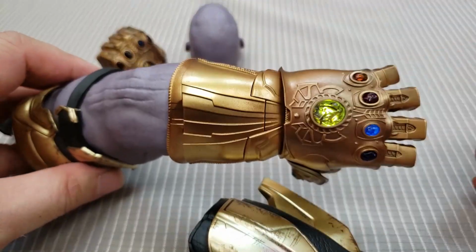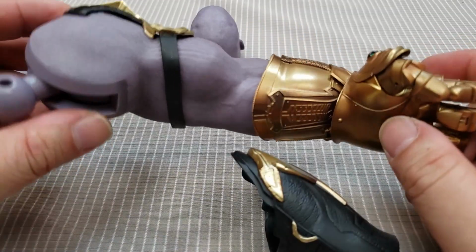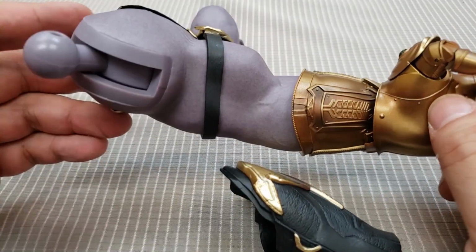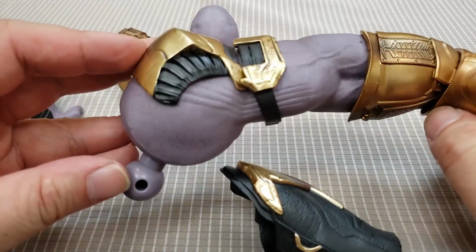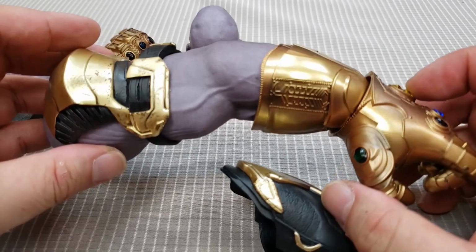Pulling off the gauntlet is a bit of a tricky thing, so do be careful because you don't want to scratch it. The best way to do it is to take the whole arm off when you do it. So just remember that as a tip. Don't do what I did.